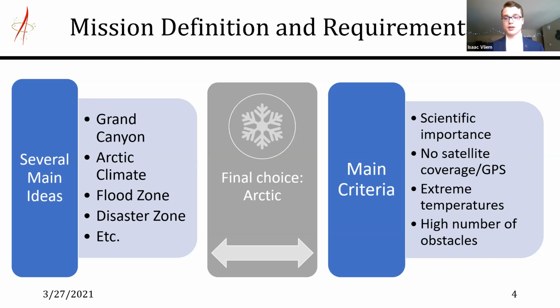Some extreme temperature variability would be nice because it would make the project a little bit more interesting in terms of you have to insulate things properly. And then a high number of obstacles is also important because that's how we would be testing how our rover would react, in terms of driving versus flying. And so out of those criteria, we kind of picked a few different areas, including the Grand Canyon, an Arctic climate, a flood zone, a disaster zone, among others.